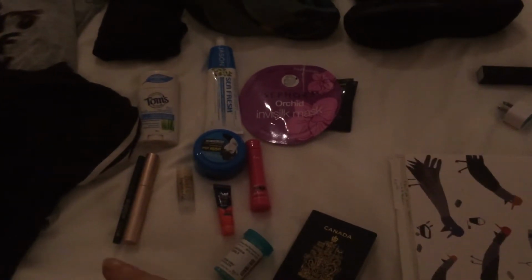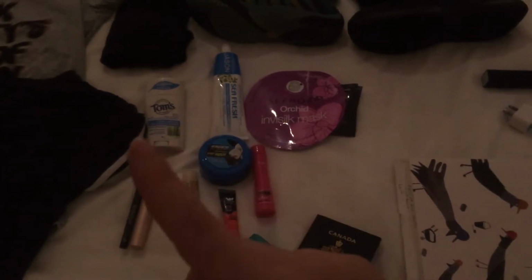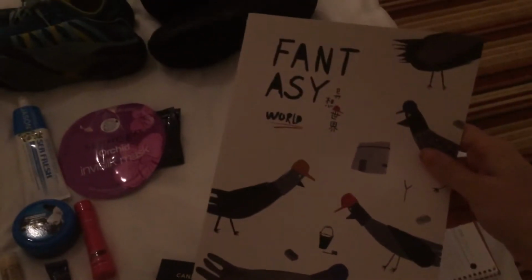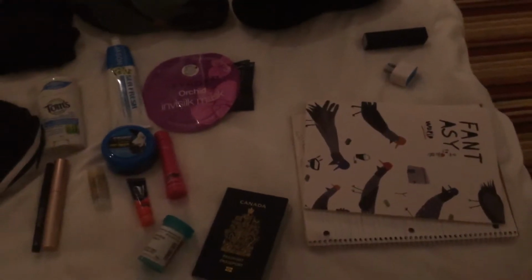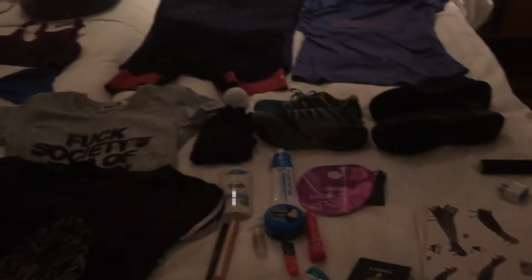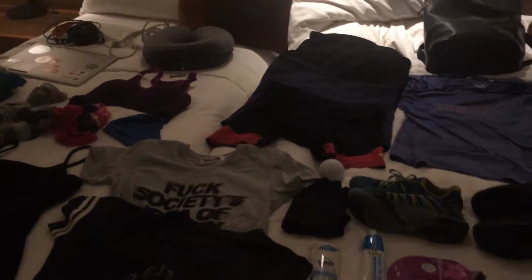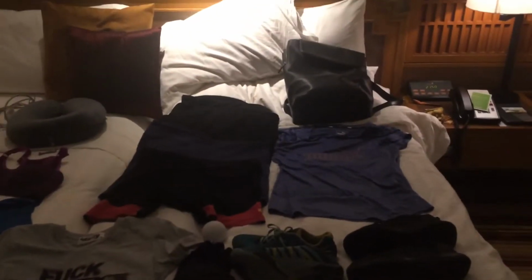So then I just have mascara, eyeliner, lip balm, hair wax, and then toothpaste and deodorant, and then my meds and my passport. And then this is my journal, and that's my work notebook, essentially. I bring the thinner ones because I still like having paper. I don't like doing everything on the computer. So now I will show you guys a time lapse of how to pack all of this into that.